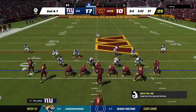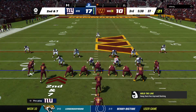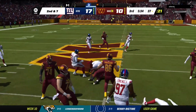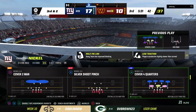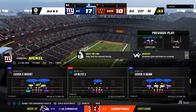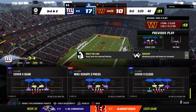This a 2nd and 7 from the 37. Robinson up the middle. And a 5-yard gain gets him to the 42. I think we can safely say that those types of plays are the backbone of this offense. We know not every run's going to be a big hitter, but you know they'll take that type of result on each and every attempt.